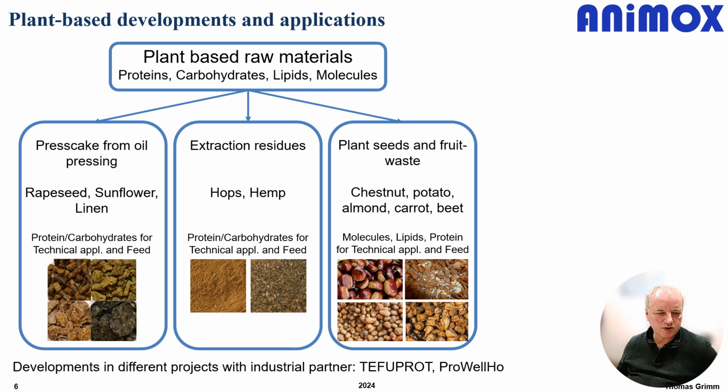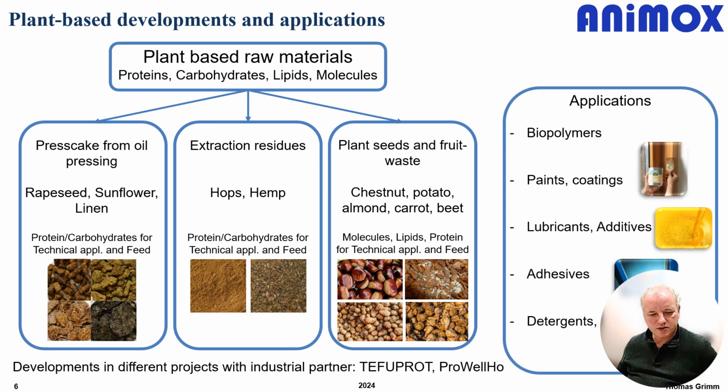We are also using extraction residues, for instance, from hops or hemp, for recovering of protein and partly also carbohydrates for technical and feed application. But we are also using different plant seeds like chestnut, potato, almond plant seeds to recover molecules or lipids for different technical application and developments. These developments we are doing with industrial partners and research projects, and we are developing here things like biopolymers, paint coatings, additives, adhesives, or detergents for these applications.